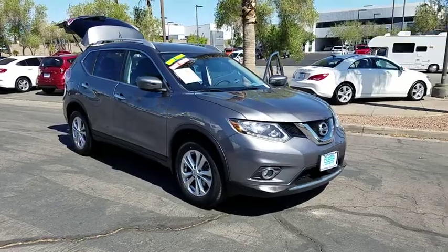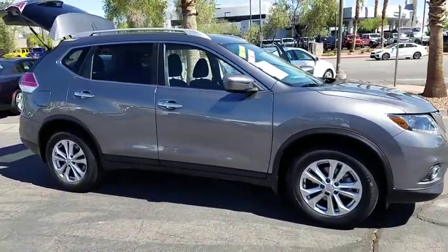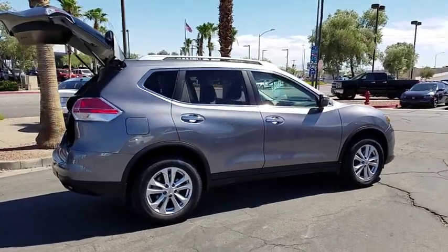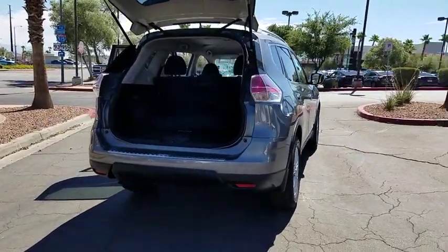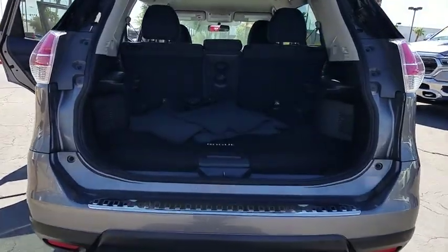Make a great choice today with the 2016 Nissan Rogue. The stylish Rogue gets 27 mpg and still boasts nearly 58 cubic feet of cargo space. With a 5-star side impact safety rating and confident handling, the Rogue is more than you expect and everything you deserve. This vehicle has less than 25,000 miles.